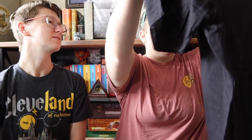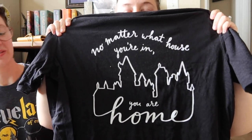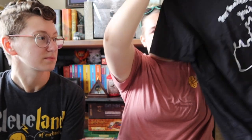A t-shirt. Do you know what it is? No. It says no matter what house you're in, you are home. Aww. I love that. Because there's a lot of house rivalry and sometimes it's really just uncalled for. Yeah, totally. And it's also the super comfy Bella and Canvas shirts, which are our favorite. Very soft. I have a Bella and Canvas shirt on right now. I also love how they always have the Accio on the back of the shirt. It's simple and in the right spot to be small and yet people can see it.